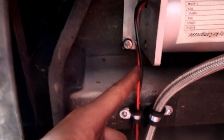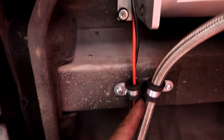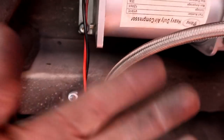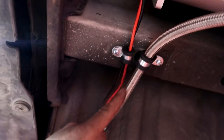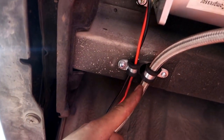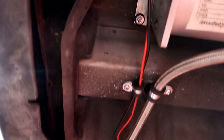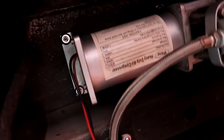And then this is our positive and our negative that goes in, and I also got it clamped down. And I didn't put them together because I'm not sure whether it will or not, but I think that this line could possibly get hot. So I didn't put the wires and the actual air line in the same clamp together. I have them running separate. But dude, I think this just came out super freaking clean, man.